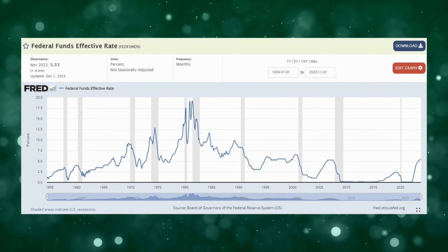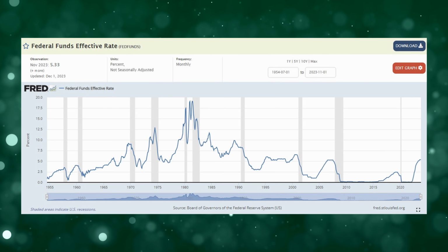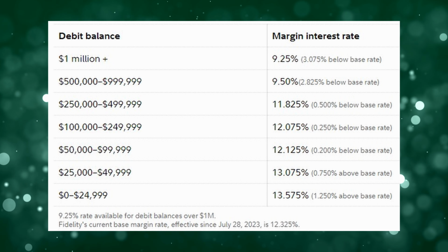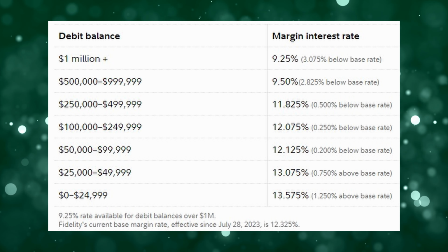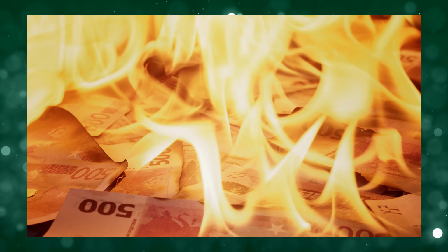And the interest rates don't tend to be very good, especially as the Federal Reserve has been raising their own rates. Base rates you can get at most brokerages are around 11 to 12% as of the recording of this video. They do decrease if you have a higher account balance, but they're still not great. You'd have to get pretty unrealistic returns in the markets to justify taking out loans with these types of interest rates.